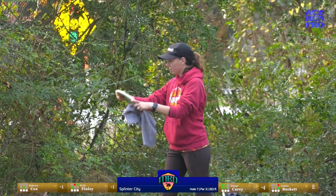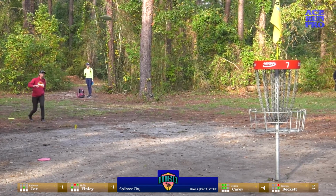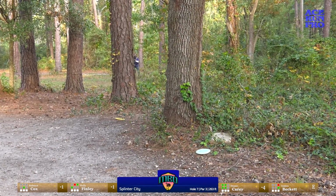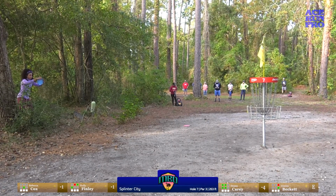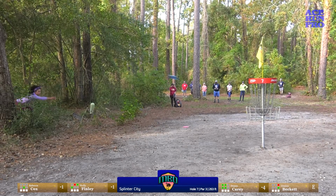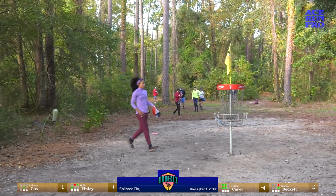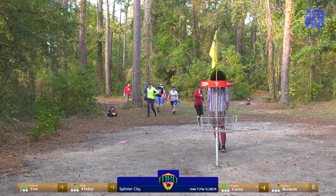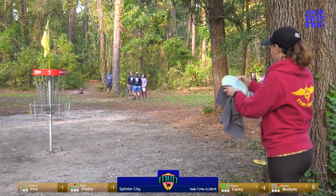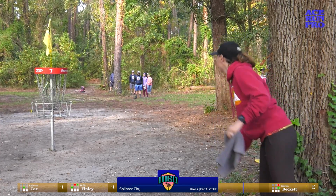Long look here for Deanne, fighting off the mosquitoes. If you ever come to Splinter City Disc Golf Course and you see yourself in the back swatting them. Ooh, just off the top. Bring a can or 7 of bug spray because they are everywhere. They just flew in front of the camera. Rebecca with a killer putt. Par save. Very nicely done. I had people asking to borrow my bug spray, and my answer was, yes, but save me a little.